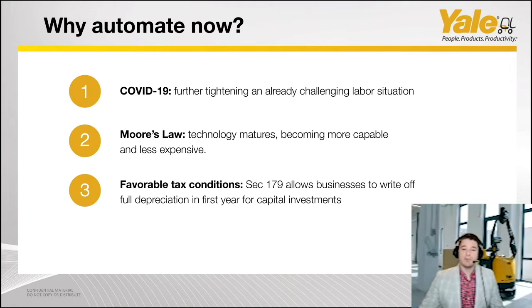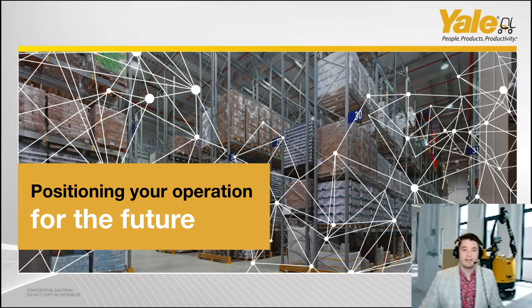Taxes. Recent government action has also worked to encourage automation. You may recall the tax reform from 2017. Because of that, you can now write off the full depreciation of capital investments in the first year. That's versus the 10 years in the prior. It's not just hydrogen fuel cells or solar anymore, it's now robotics.